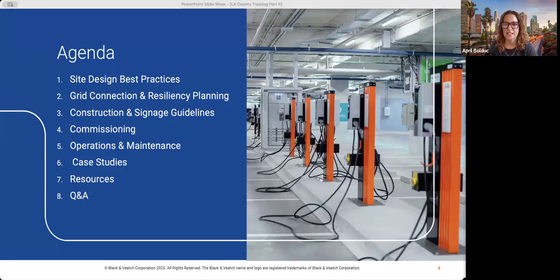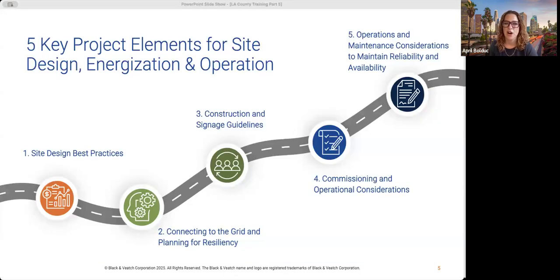And this is our agenda today. So we'll discuss critical components, including site design best practices, grid connection, resiliency planning, essential construction and signage guidelines, charger commissioning protocols, operation strategies for maintenance. And we have some really cool case studies to share with you along with resources, and then we'll get into the Q&A.